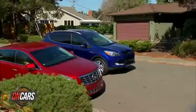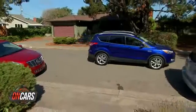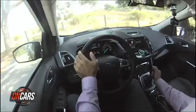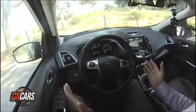Okay, I enabled the automatic parking, and now the car, as it says, is scanning for a parking space on the right side, a parking space big enough for this vehicle. That's the key thing. A lot of people can't judge that very well. Okay, it says it found one. Pull a little further forward, and then it tells me when to put the car into reverse. And now, hands off the wheel, and just nibble it back.